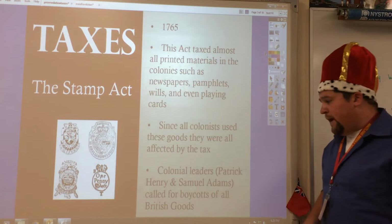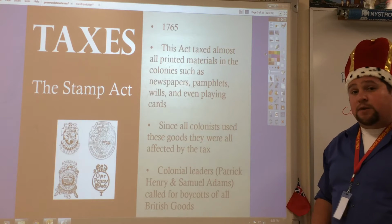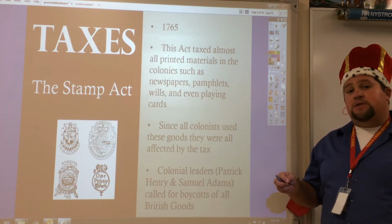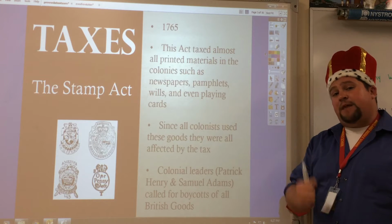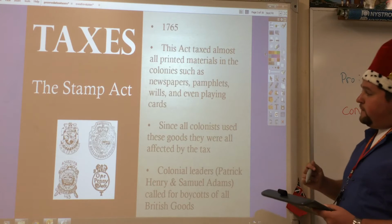Certain colonial leaders like Patrick Henry and Samuel Adams called for boycotts or refusal to buy some of these British goods that allowed for these stamps. Now, the reason why it's called the Stamp Act, guys, is because once you would pay your tax, they would stamp that paper product to show that the tax has been paid on that item.